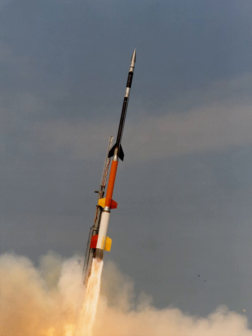Topic: Black Brant V. Black Brant V, Black Brant VA, Black Brant VB, Black Brant VC. Payload, 68 kilograms, 150 pounds. Maximum flight height, 387 kilometers, 240 miles. Thrust, 111 kilonewtons, 25,000 lbf. Mass at launch, 1197 kilograms, 2639 pounds. Diameter, 0.44 meters, 1 foot 5 in. Length, 8.15 meters, 26.7 feet.